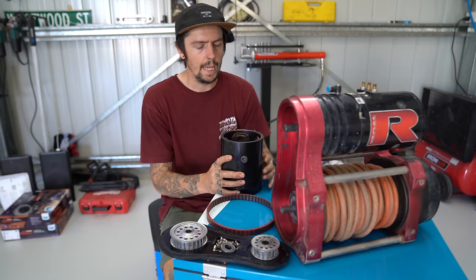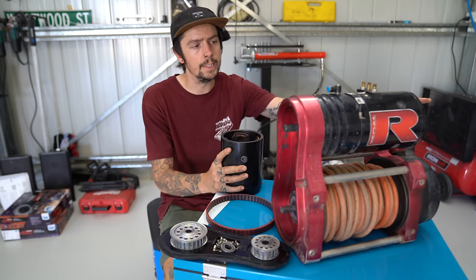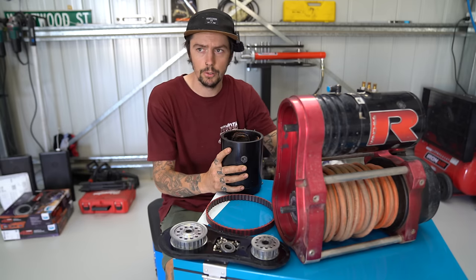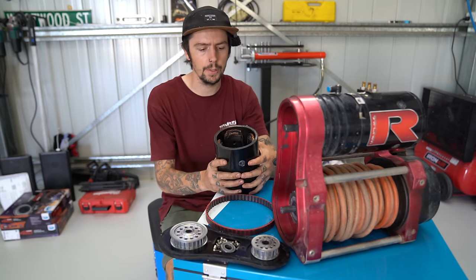And so what happened? Well, on this twin motor setup, you've got two aux motors and then the solenoid on the end that feeds both motors. And the motor that was closest to the solenoid was actually totally fine. It was the second motor in line, which is this one, that burnt out.